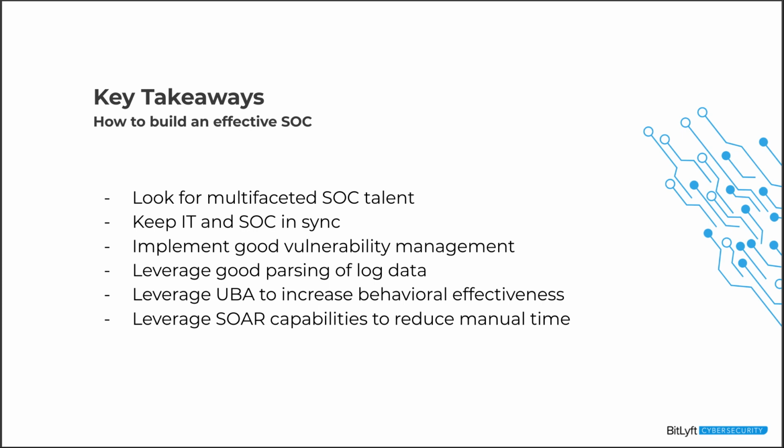And then leveraging SOAR, which is security orchestration and automated response capabilities to reduce that manual time. You really don't want your SOC people manually logging accounts out, resetting passwords, and making these cumbersome, mundane changes. They're going to burn a lot of time. They're going to miss alarms and alerts that are legitimate, and they're ultimately going to miss other security issues that are happening, and it's going to just be a problem. It's going to be a snowball effect.